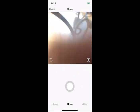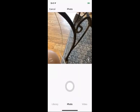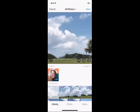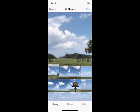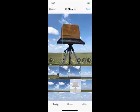Whoops, that's not the one. Nothing like doing it backwards as soon as I get on here. Here we go. So here's the image I'm posting today. It was my outdoor office for the day. I was outside painting plein air.